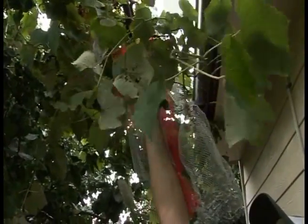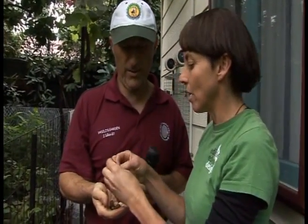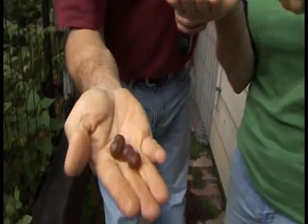Check it out. She's even got some grapes still here. Fantastic. Oh, look at that. It's been about 3 hours since I last had a grape, I think. Or maybe two. Do you want one? Yeah, thank you. They smell and taste like strawberries.